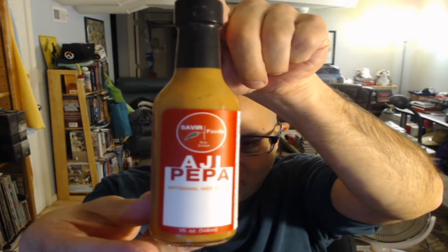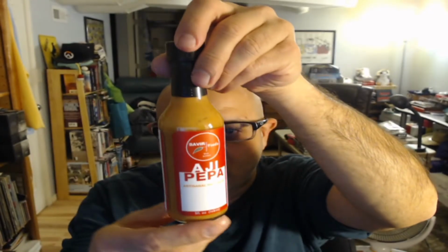So let's see which one that is. I don't think it's that one. I think it's this one here. Yep, the Aji Pepa, the artisanal hot sauce. So there's the bottle for it. Probably won't focus very well, but let's check our ingredients here.